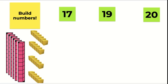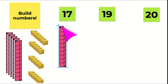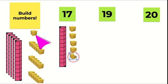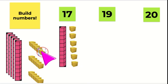but I know that we can do it. To make 17, do you think we can use a 10 stick? We sure can, because it's bigger than 10, so we know there's already 10 in it. So let's keep counting on. We have 10, 11, 12, 13, 14, 15, 16, and one more equals 17. So we know that 17 is a 10 stick plus how many extra ones? 7 extra ones. Awesome job.